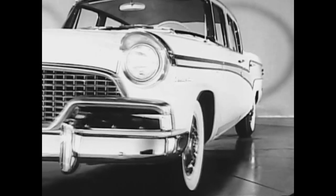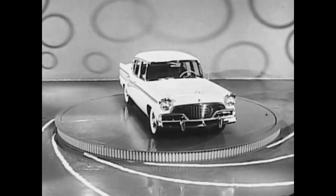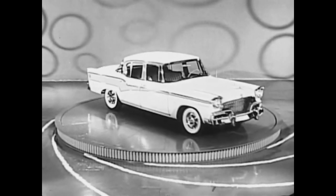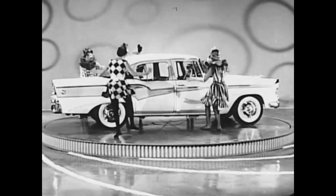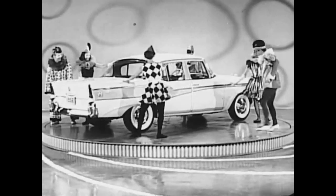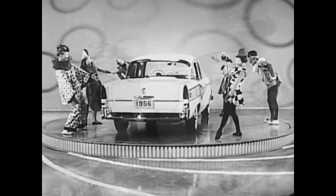Meet the big new President Classic with a bold new front end to add important strength to Studebaker's car of distinction among V8s. Big and solid, yet so sleek and graceful. The touch of the master stylist flows from headlight to tail light, from every angle, coming and going.